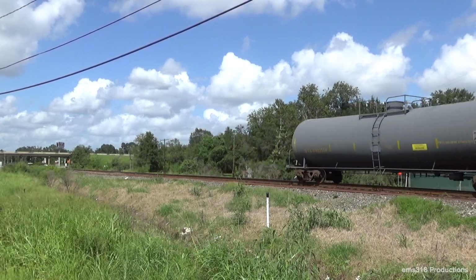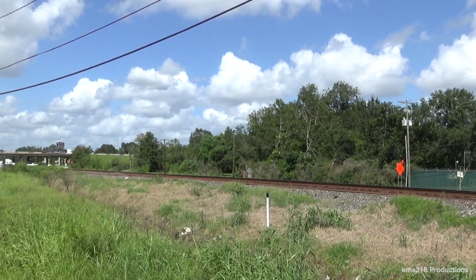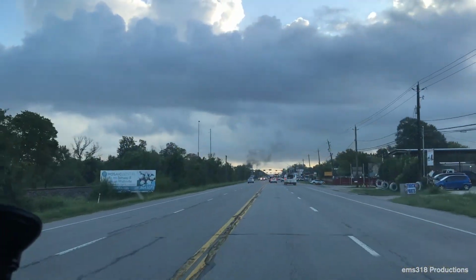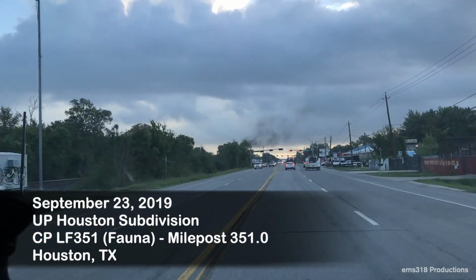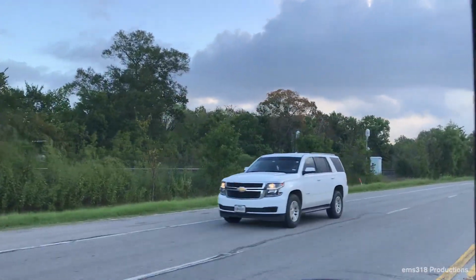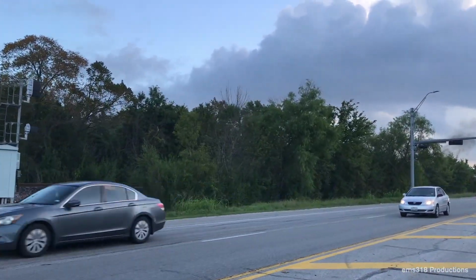It was very, very hot that afternoon after spending a few hours trackside. I couldn't take much more of the heat. The next day, though, I got my first trip for work taking me to Houston. As I'm heading back towards Beaumont, there was a UP westbound showing off some smoke, slowly pulling towards Englewood Yard. I just shot them from the highway.